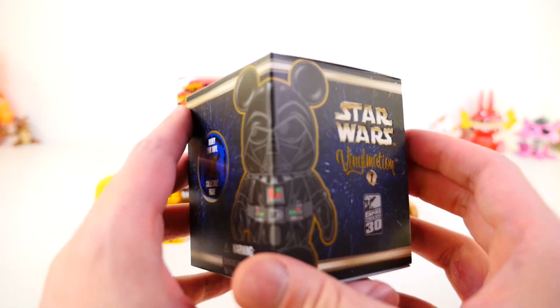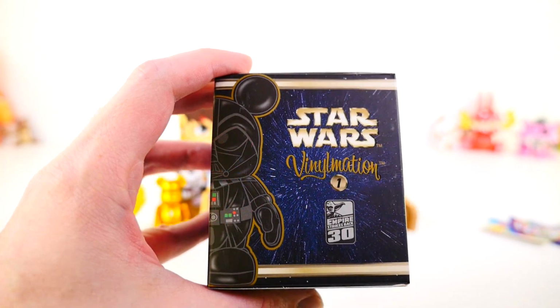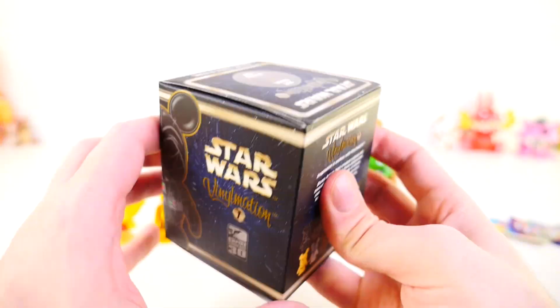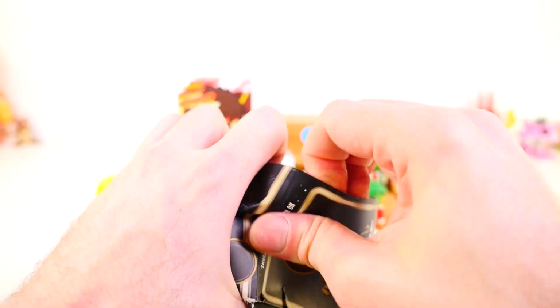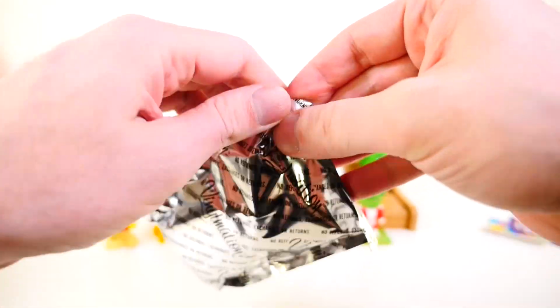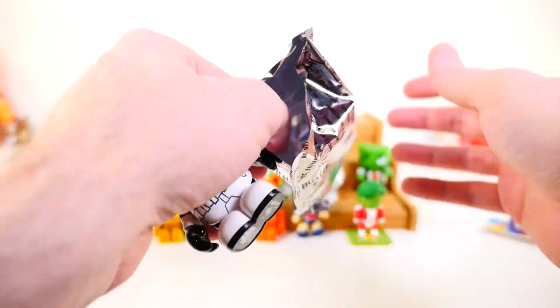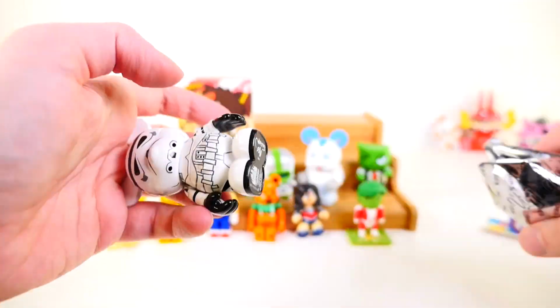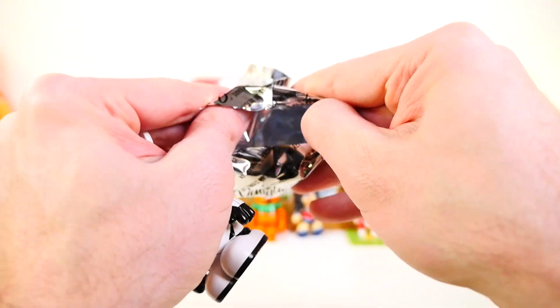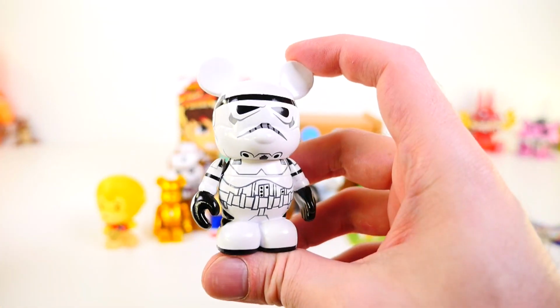Alright, so next up we have the Star Wars Vinylmation Series number 1, and we did get Darth Vader in the last blind box, which is a really cool figure to get. And let's see who we get out of this one. I've opened so many Star Wars blind boxes. And does he have a card? I can't remember. Wait, is there something in there? No. So looks like we just got the basic Stormtrooper.